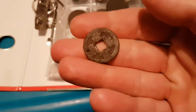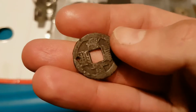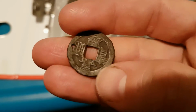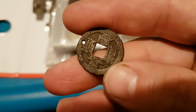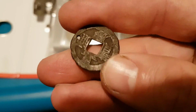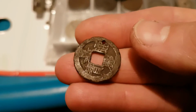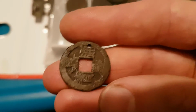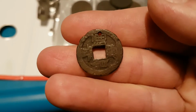Now, my other ripper find, I found this down at Dapto, near Dapto train station, in a small park out the front. This is a Chinese coin. I did my research on the Chinese coin types, and this one dates between 1796 and 1820. This is pretty much my oldest coin I've found yet. Well, it's a toss-up between this coin and another coin, which I'll get to in a sec. But first, talking about this coin, this was made between 1796 and 1820.